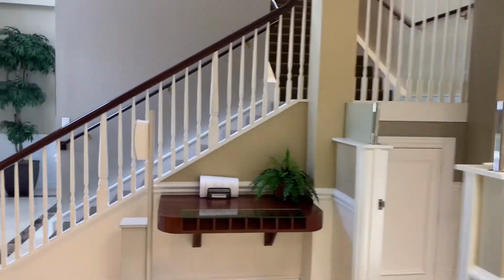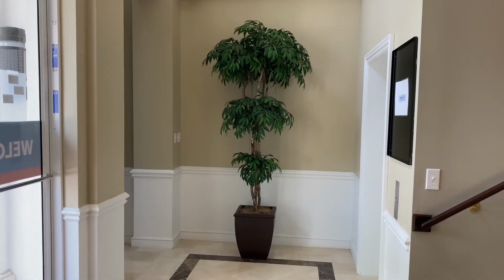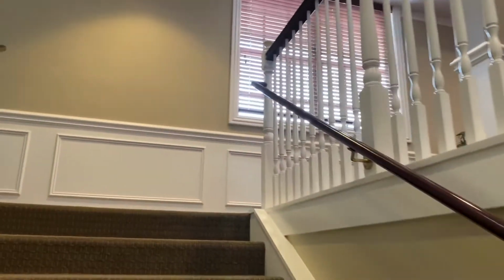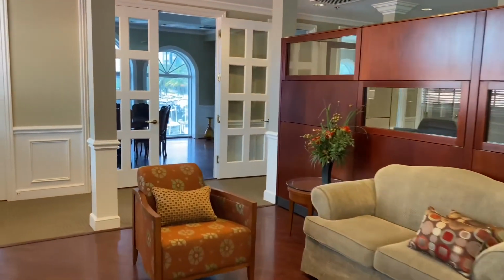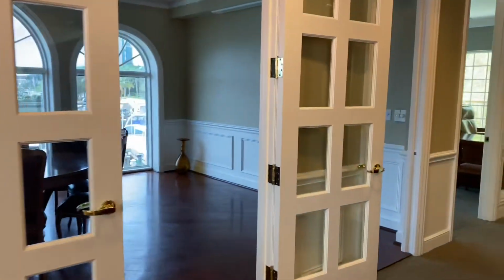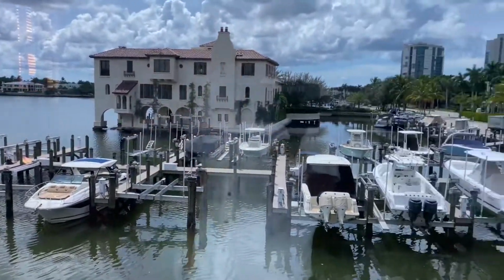This two-level space is interconnected with a grand stairwell as well as a private elevator. The fit and finish of this space is top shelf. And check out these views. This is truly one of a kind here in Naples.